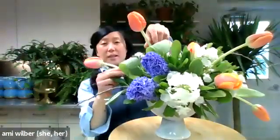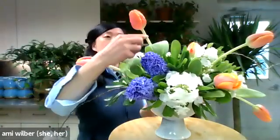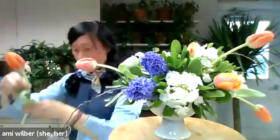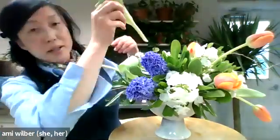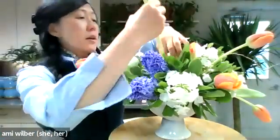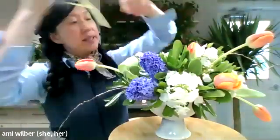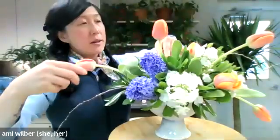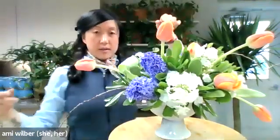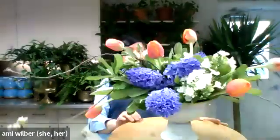Down a little bit. But I don't like what's happening right here. So I'm going to take this one and I'm just going to shorten it a little bit more so that it's not on that exact same line. I'm actually going to take off that leaf as well. There. Find that to be more appealing.